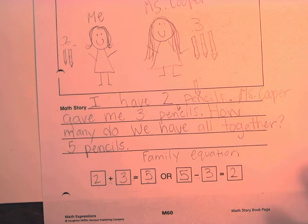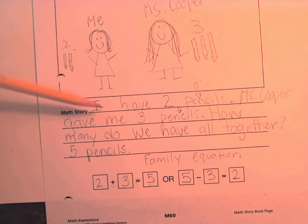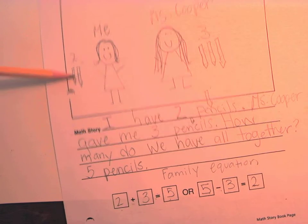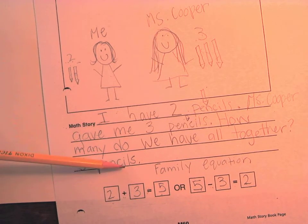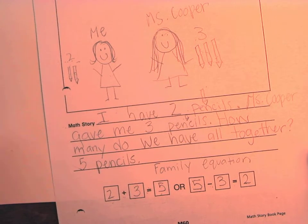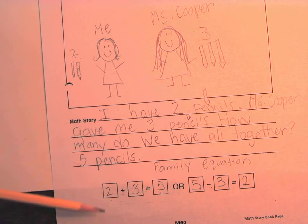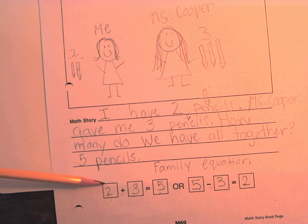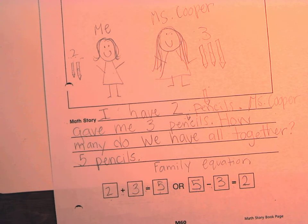Okay? So now what I want you to do is I want you to make up your own math story. You can have whoever you want to be in it. You can use cookies, you can use ice cream, you can use watermelon, you can use kitties. And then I want you to write your story out and I want you to practice writing your family equations, okay? And if you need help, that's okay. You can ask someone at home. You can always ask your family to message me or Miss Cooper or Miss Gogren or Miss Kraft. We are always here to help. Or if you want to try this problem at home, you can always try this problem at home.